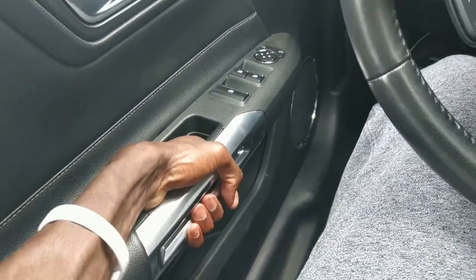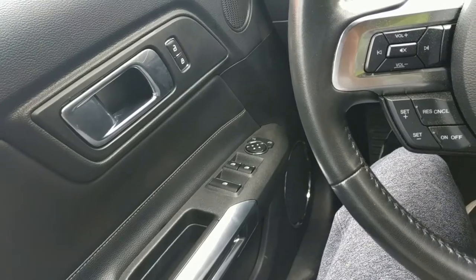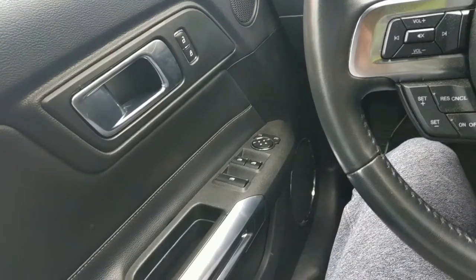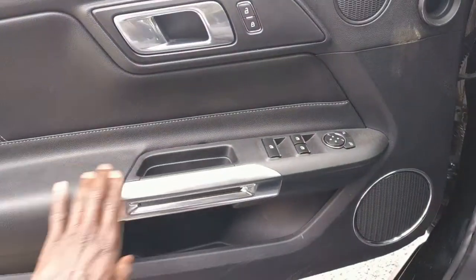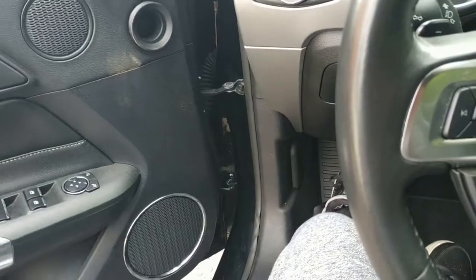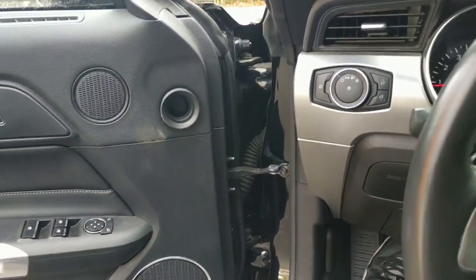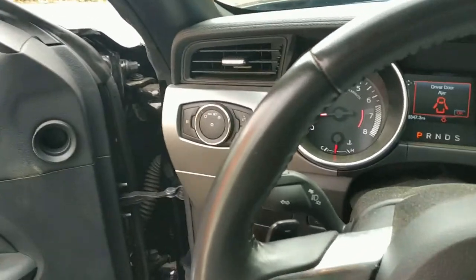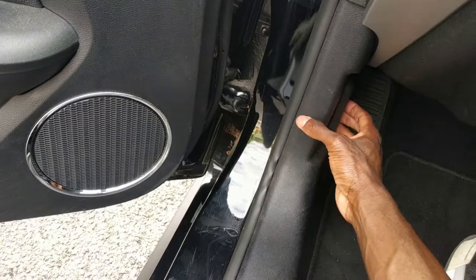Nice grab handles to grab the door. This is a bigger door than your average sedan would have, because this only has two doors. So this isn't a sedan, so the doors are going to be bigger and longer. So it's nice to have this handle to be able to grab and close the door. Nice speakers. This also being the Premium EcoBoost model, you do get more speakers in this trim of the car.